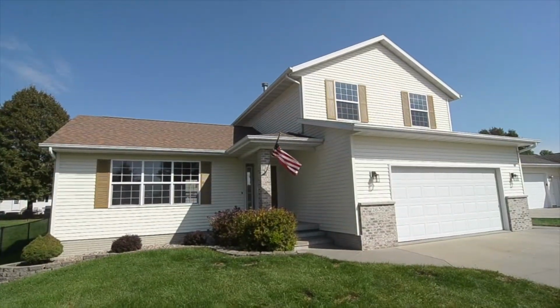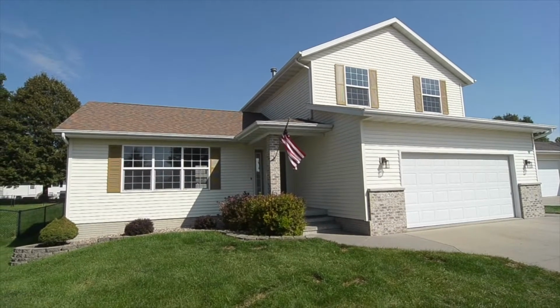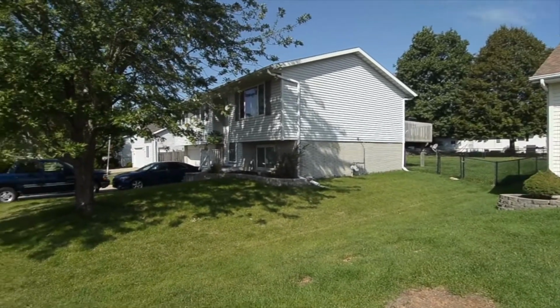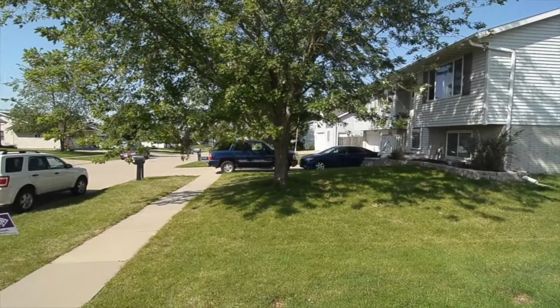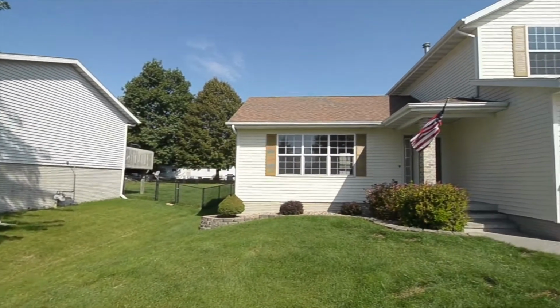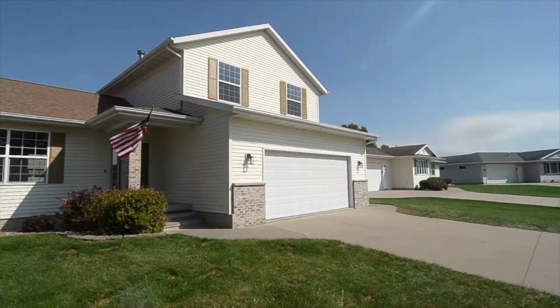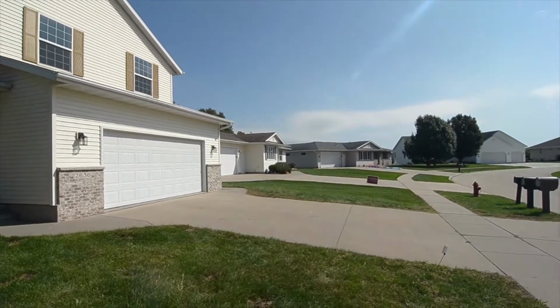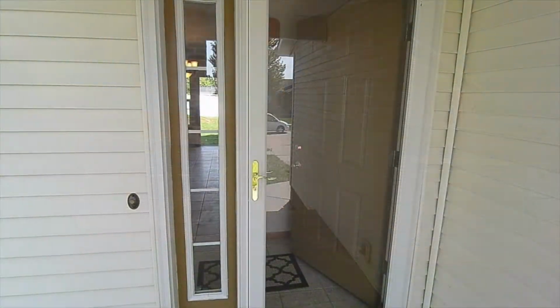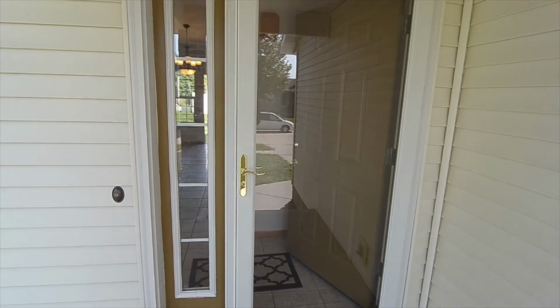It's a beautiful four-bedroom home. There are three bedrooms up on this split level, one bedroom down. Has 3.5 baths. And it's a lovely, quiet neighborhood here. All right, well, let's head inside and take a look.